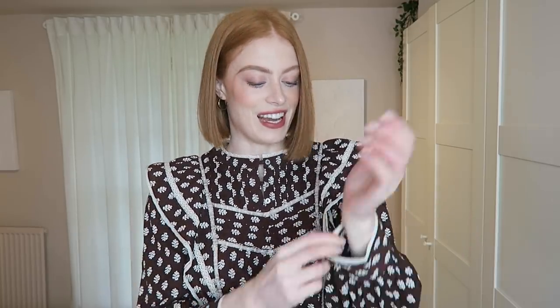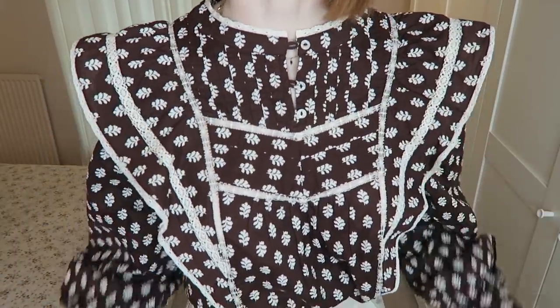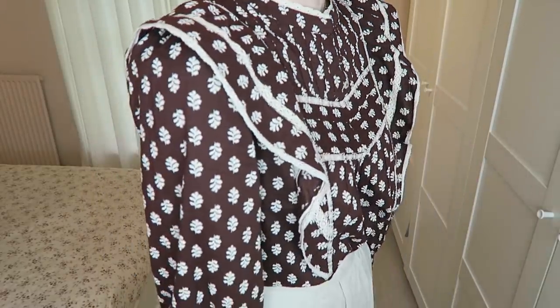In the next outfit, this blouse I absolutely fell in love with the other day in M&S. So many beautiful details going on, and it was such a reasonable price for what it is. It's in this gorgeous reddy brown, very dark reddy brown shade, and it's got little ferny leaf print all over it and little lace detailing. I just love it. It's in the Per Una range at M&S, and I absolutely love that range. It's very me. It's got little tuck pleat details and it buttons up at the front, and then it's got these amazing ruffles going on.